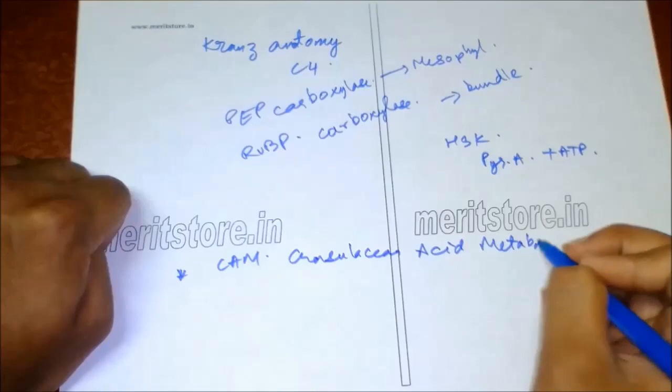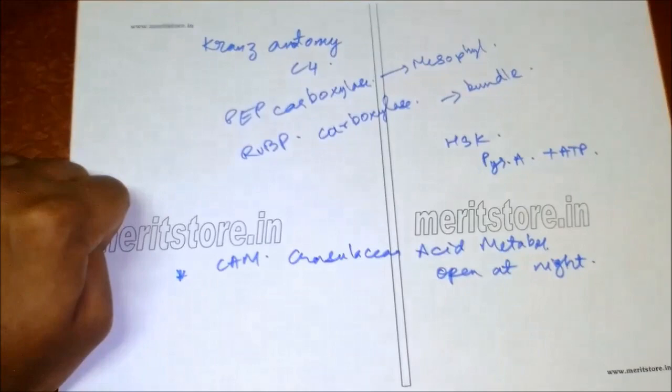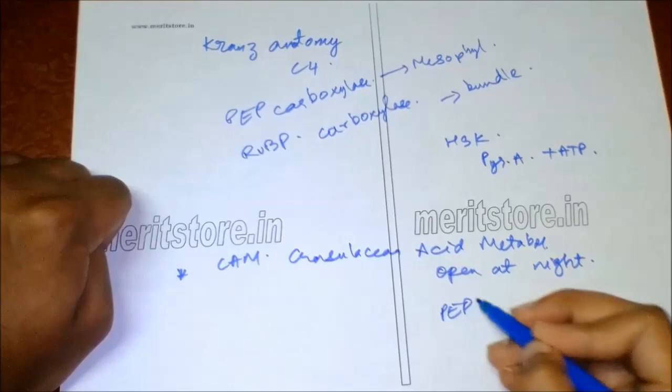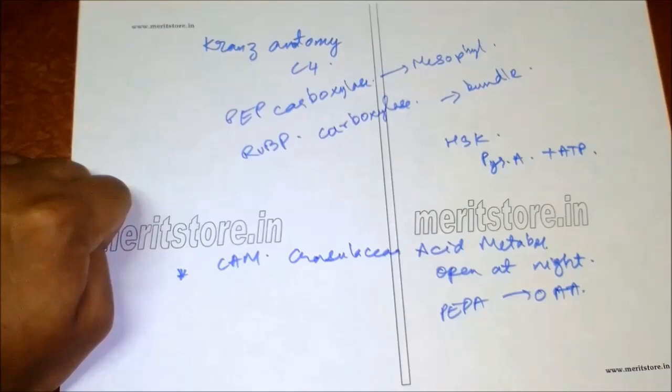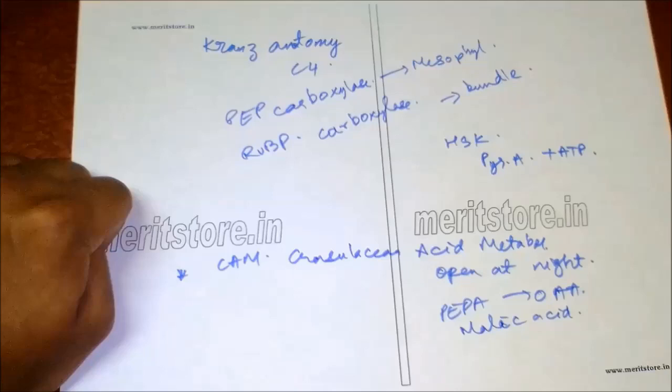In CAM plants, stomata remain open at night to avoid loss of water through transpiration. At night, PEPA accepts carbon dioxide to form OAA, oxaloacetic acid, which is reduced to malic acid. Thus malic acid gets accumulated at night. During the day, the malate is decarboxylated to pyruvate and carbon dioxide is fixed by the Calvin cycle.